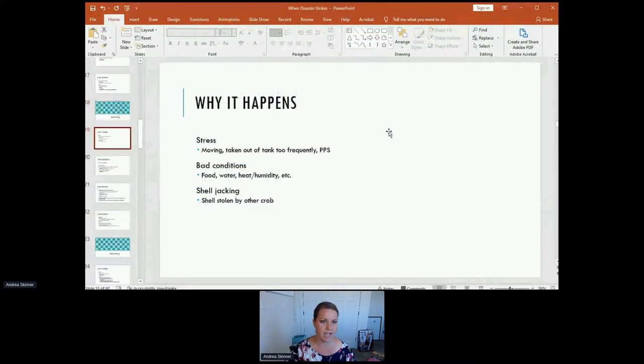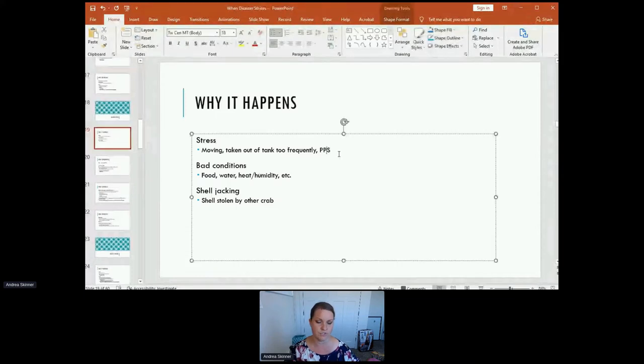Naked crab, why it happens. So stress, moving, being taken out of the tank too frequently. I have seen that happen in the Facebook group. And then post-purchase syndrome. So crabs that you bring home and they leave their shell because they're stressed.